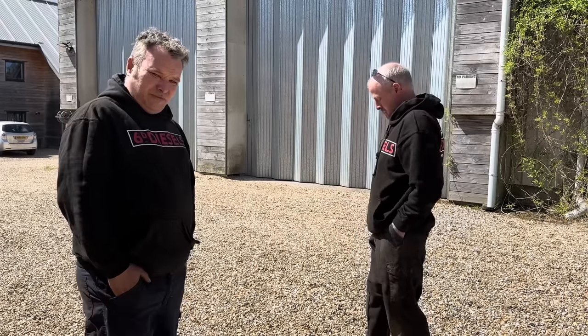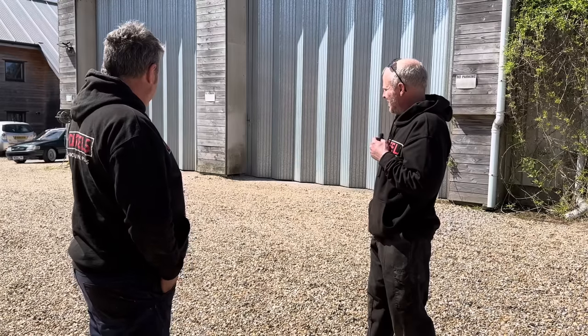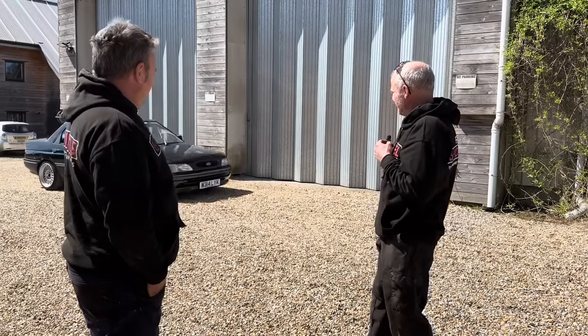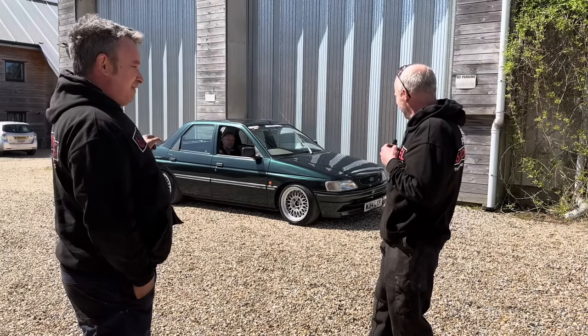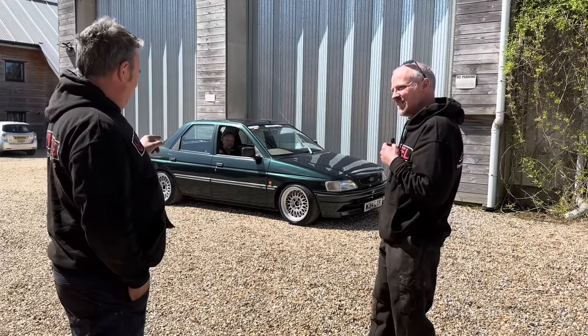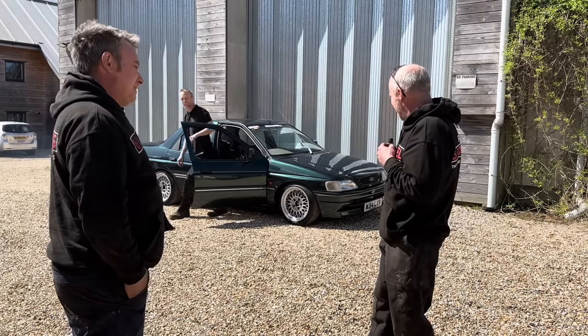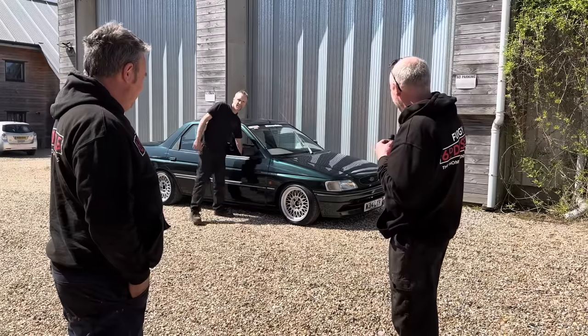So you can hear the harmonious bumblings of a 2.8 six-cylinder BMW engine, but this bit will confuse you slightly because it'll be here in a second. It's a Mark V Ford Orion, isn't it? That is. Apart from the fact that, obviously, it sounds like a BMW, and it's got five stud wheels on it. It looks right, though, doesn't it? It does look like an Orion.